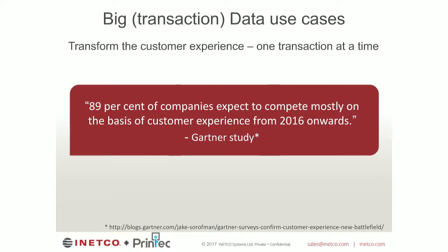Before we dive into some of the use cases, I just wanted to point out a quick quote from Gartner, as well as do another very quick poll question before we get into the use cases. And this is something that we're seeing more and more. A lot of people are providing the same kind of functionality. It's becoming commoditized, and according to Gartner, almost 90% of companies expect to compete mostly on the basis of customer experience. And when you look at customer experience, having data to be able to actually address that and provide the best customer experience is the number one way of trying to address that.